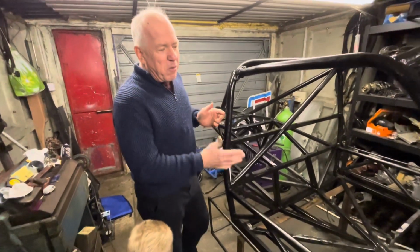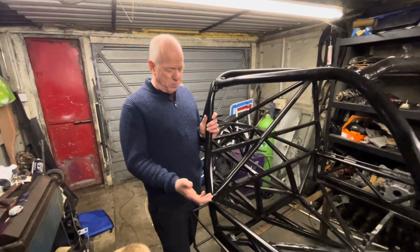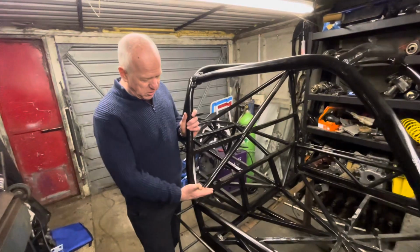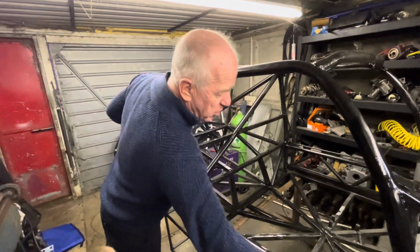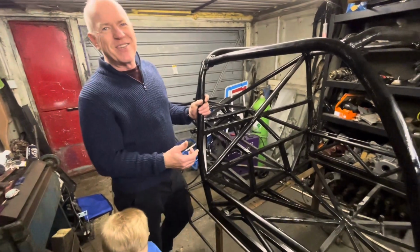Thank you. So normally, if you want to do the basics and just have a basic door bar, I tend to think they should be about hip height. Okay. So you'd start up and then probably drop it down a bit so it makes it easy to get in. You can put X bars in, but when you get to a certain age, it gets a bit harder to get in.